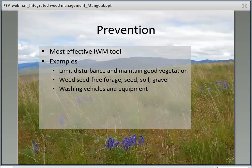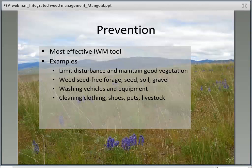area. Or if you have someone coming in to do some work on your property, you don't know where they've been beforehand, so make that request. Ask them to wash and make sure the vehicles and equipment are weed-free. Keep your clothing, shoes, pets, and livestock, etc., free of weed seeds. Look for new weeds. Get out on your land and try to find those weeds when they first start showing up so that you can best manage them with as little input as possible.